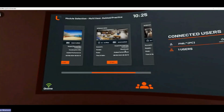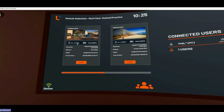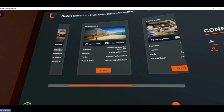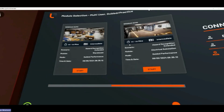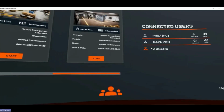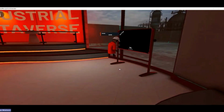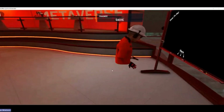You can see here is a desktop user. I can scroll through this module selection. So we can see we've got the hazard recognition workshop here, construction site, a warehouse, and a substation. You can see here that the connected users changed. Dave's here. So if I just have a look around, there he is. Go over and see him over here.